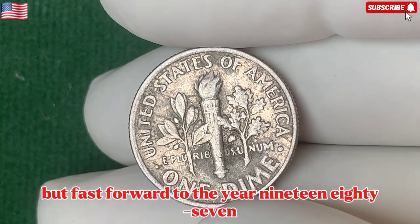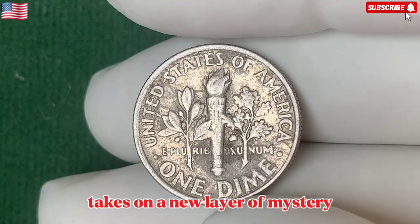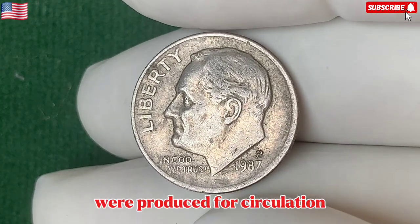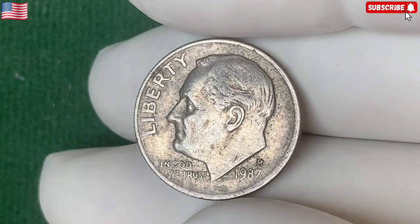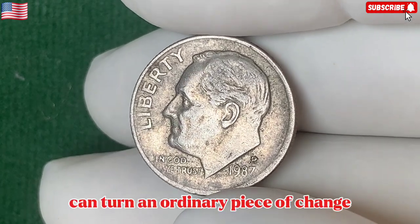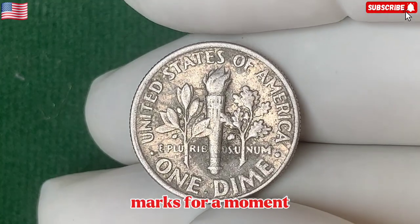But fast forward to the year 1987, and that year's Roosevelt dime takes on a new layer of mystery. Though millions of these coins were produced for circulation, what makes the 1987 dime so interesting isn't just the history, it's the details. Subtle mint marks, condition, and even minting errors can turn an ordinary piece of change into a hidden treasure. Let's talk about mint marks for a moment.